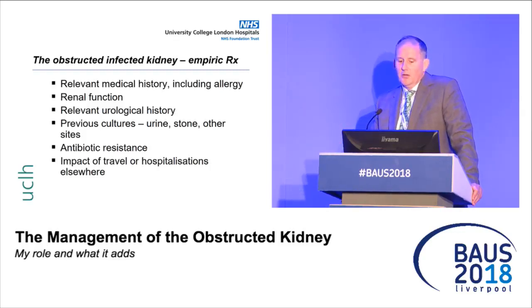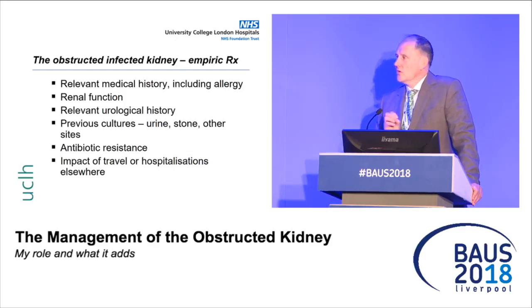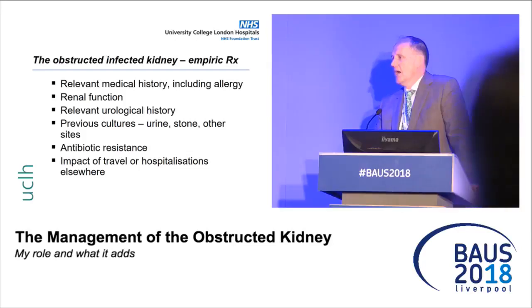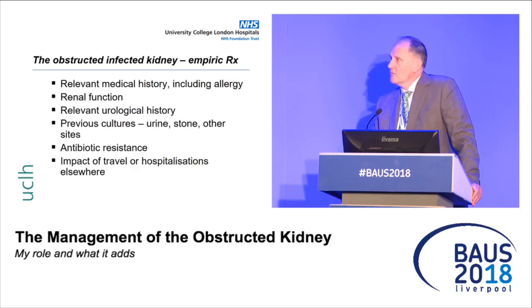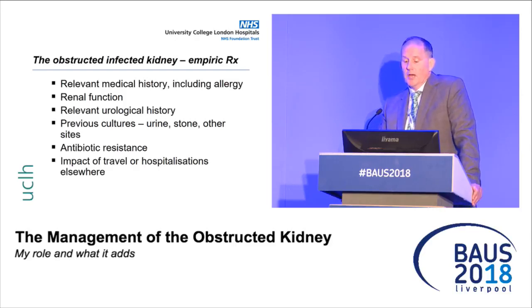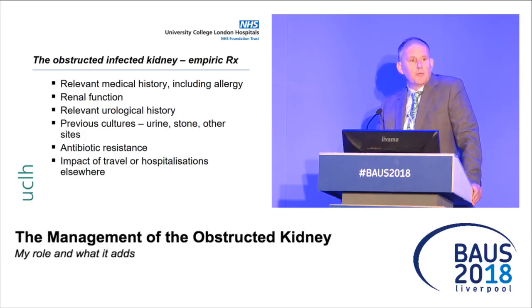And as I've alluded to previously, previous cultures, i.e. stone culture, urine culture, cultures from other sites, help me decide whether I have to modify the empiric treatment. Importantly is the issue of antibiotic resistance. And certainly at UCLH, we see patients who are referred from all over, and increasingly I take cognizance of travel, and specifically people who've been hospitalized outside the UK.